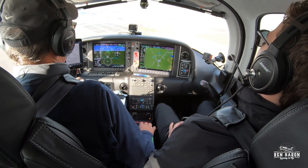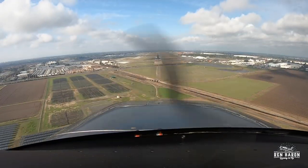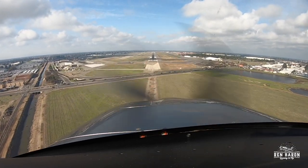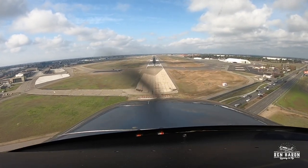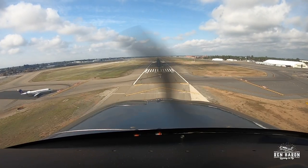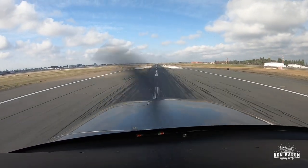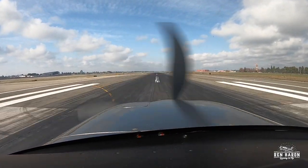Autopilot off. Approach. Minimums. Power, 6330.